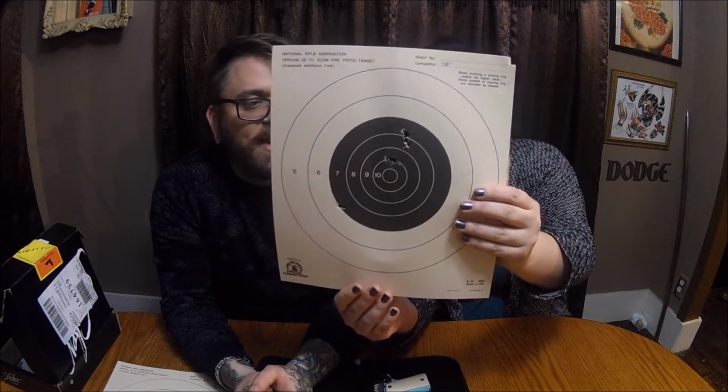Tiffany, this is her best target here. She really started to get a good hang on the situation. I was quite proud of her. Hold that up just a minute longer so I can get a good look at it. I mean, that's impressive. This is the first handgun she's really ever shot.